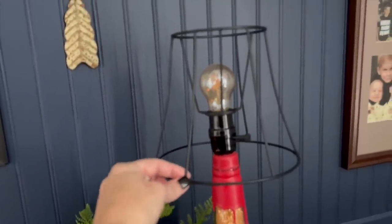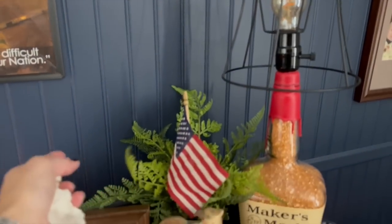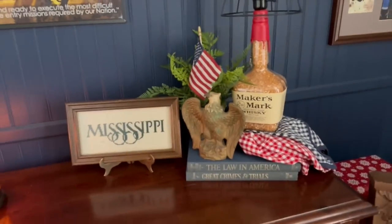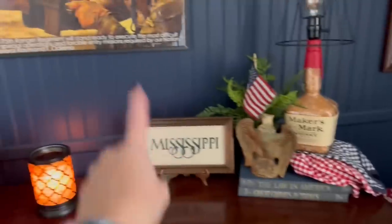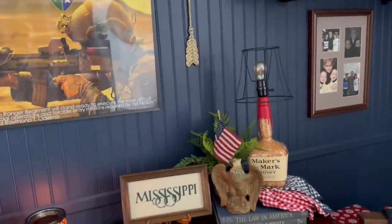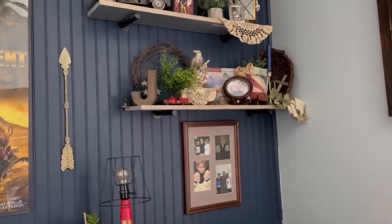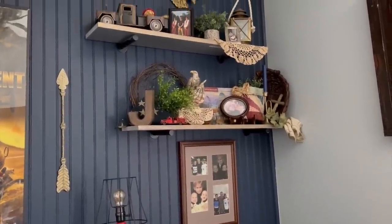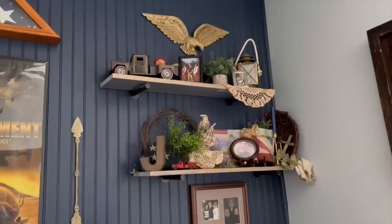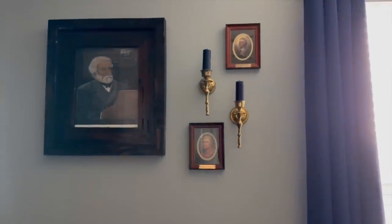It was a regular lampshade and I just tore it apart and spray painted it. And of course the plant is not thrifted, but the books, the eagle, the napkins, the Mississippi, the lampshade, thrifted. And then, let me see, I think everything up there is thrifted. And the top shelf is thrifted. And then all of this little part is thrifted.